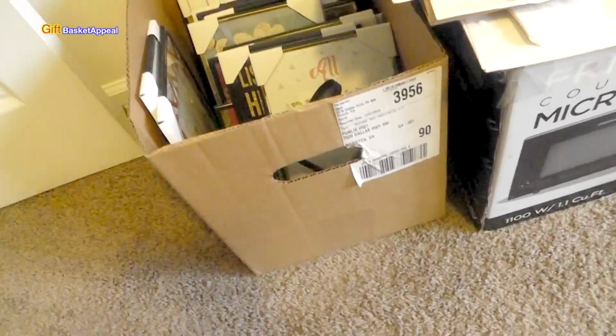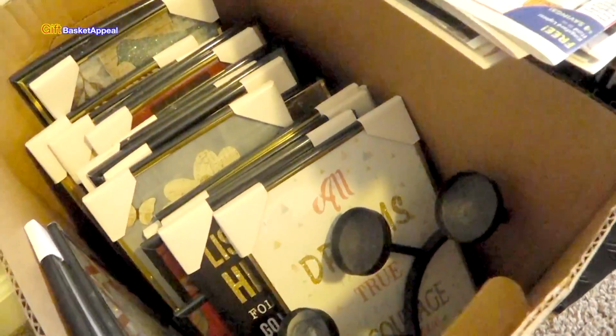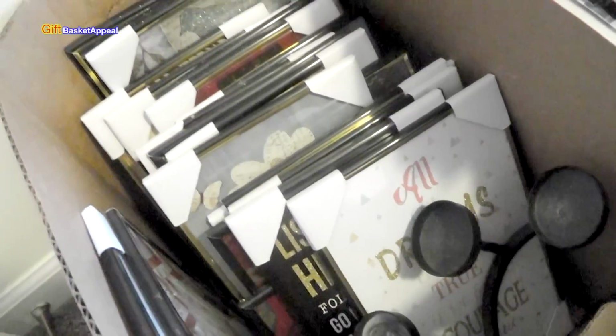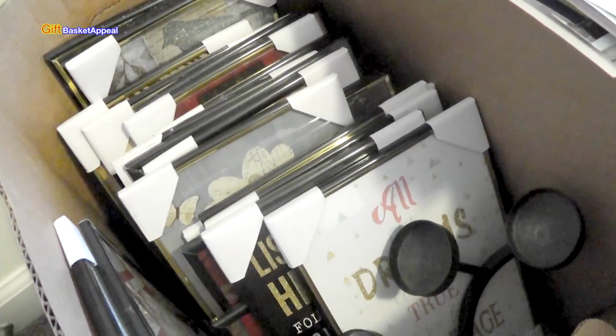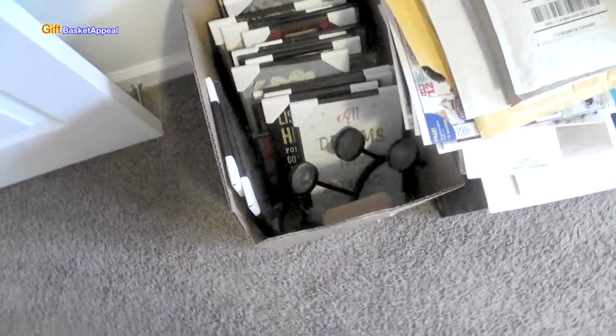And here are some Dollar Tree pictures that I've had for a while, so I'm going to be using those in craft projects. There's a bunch of them in here, and there's some more downstairs too. So I'll be using those in some craft projects, so stay tuned for that.